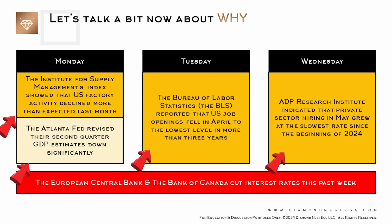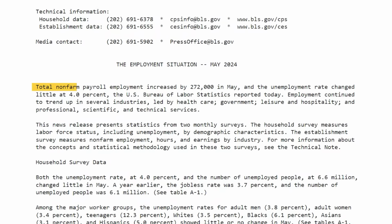No surprise then that bond yields fell so precipitously for most of the week. All these data points seem to indicate a slowing economy. And then came Friday's jobs report from the BLS showing that non-farm payroll increased by 272,000 in May, and the unemployment rate changed little at 4%.